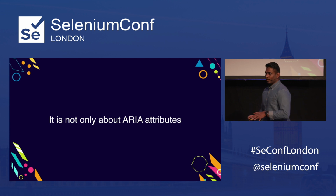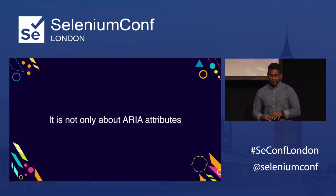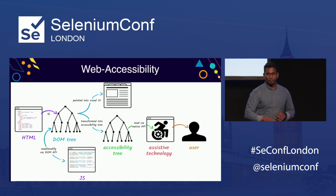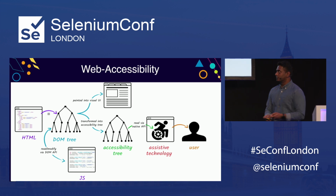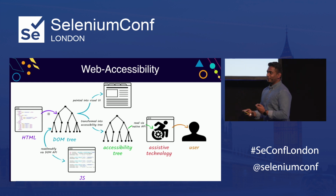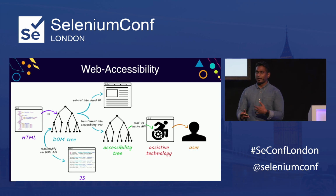And the thing is, it's not only about ARIA attributes. People think this is more of a patch that you add to a punctured tire, right? It's not about that. But if you see an overall view of how web accessibility looks, on the left you have HTML, and then there is a DOM tree, which we inspect and look for all the elements out there. And then that will actually be transformed into an accessibility tree, right? And then you have a neatly painted visual UI, which we actually see. But behind it, for every browser and everything that you access, there will be an accessibility tree.